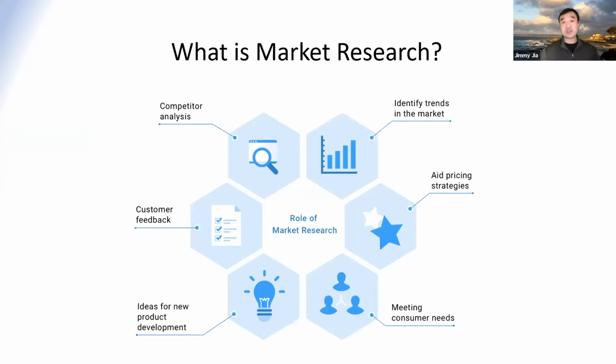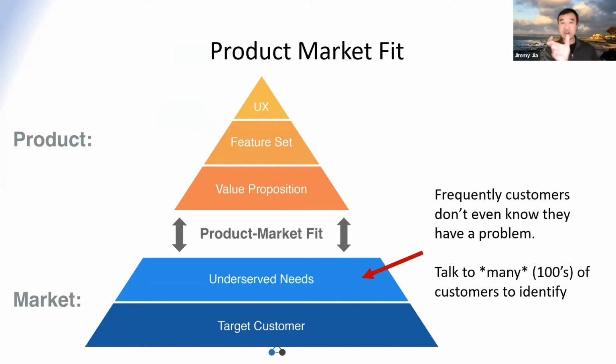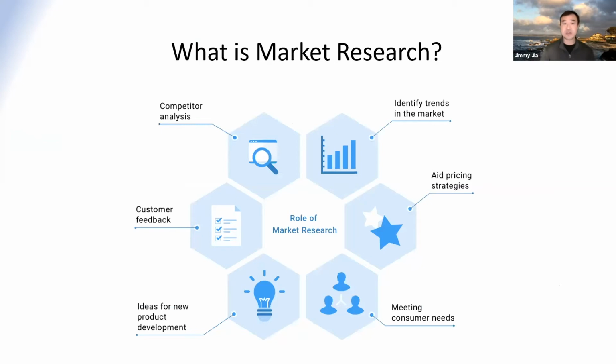And that just goes to show, here's an expanded view of market research, what it means to go and look at that underserved need and how to talk to the many hundreds of people. You can do competitive analysis. You can identify trends in the market, look at customer feedback, so on and so forth, focus groups, surveys, this and that. Many, many different ways to be able to slice that customer need to understand where your product should fit.